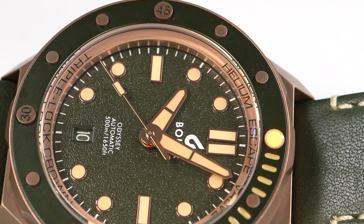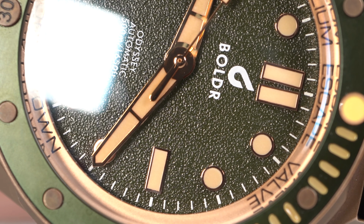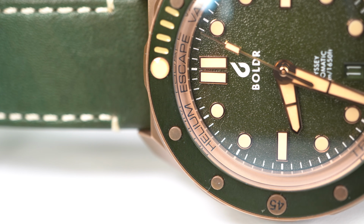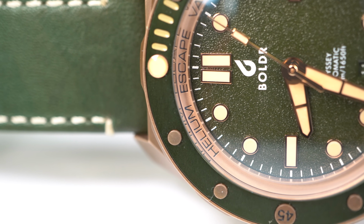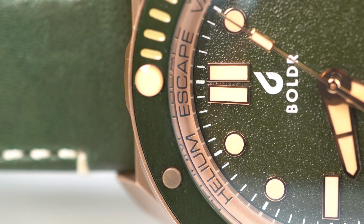Up close, the textured dial background looks like plastic, but it looks nice, so I'm not complaining. The writing on the dial is embossed and looks really nice. I wish the date were a bit bigger, but it's readable. The 12 o'clock index is badly misaligned. I can see this at several feet away. At no price is this egregious misalignment acceptable.